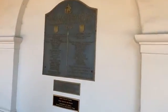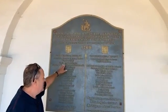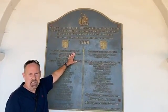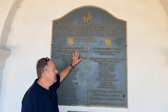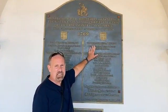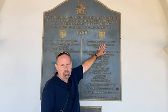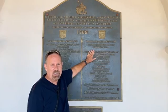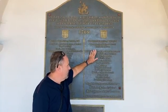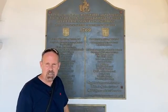It talks about two different expeditions here. The very first expedition came in March of 1769. They did not stay. The second expedition, led by Portola and Serra, you can see their names right here, was two months later, May 15th, 1769. And so that was the original settlement that was started here.